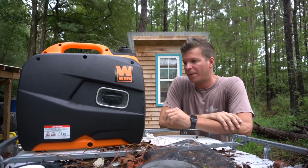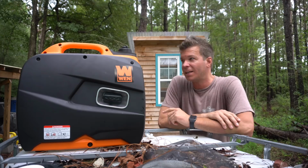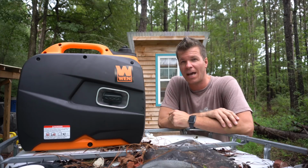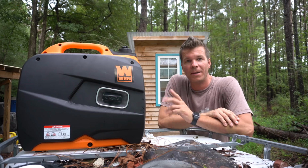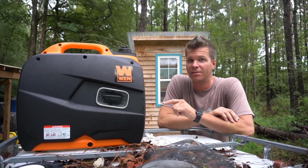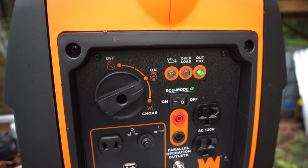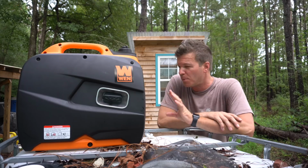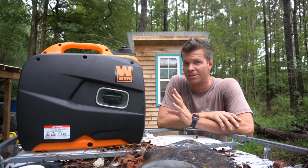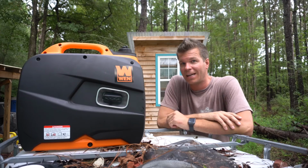One thing that I really love about this generator is that it has an eco mode, which makes it super efficient. I think it can run 14 or 15 hours on a single gallon of gas. The reason is, if you are using a small amount of electricity, under 1,000 watts, you can put this thing in eco mode and it'll idle much lower and save you, I can't remember the exact percentage of gasoline, but it's like 20 or 30%, maybe more. And if you use your generator a lot, that can add up to a pretty good cost savings.